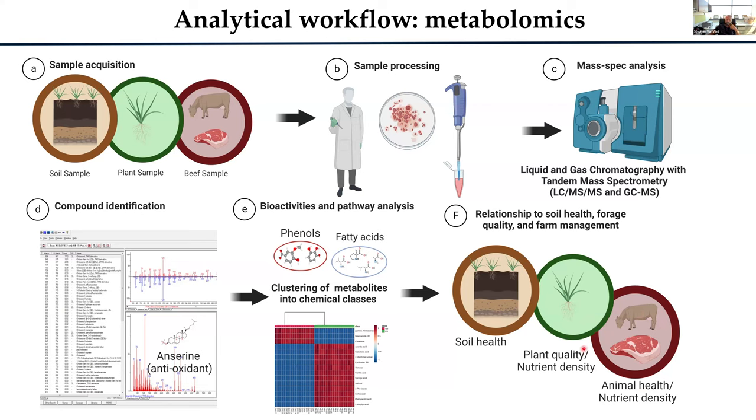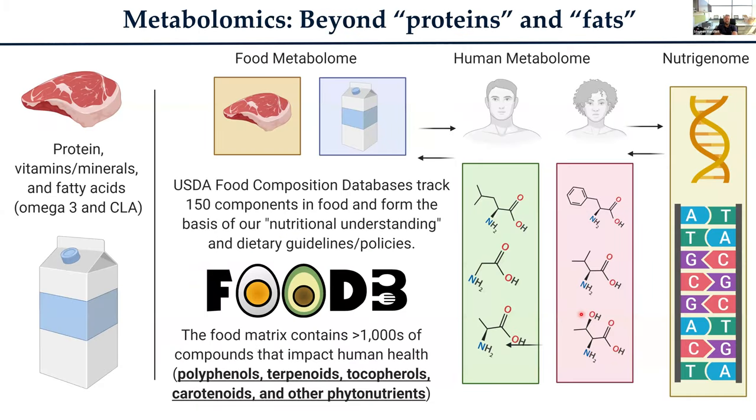I've come to be convinced that plant quality and nutrient density and animal health and nutrient density are two peas in the same pot. If you improve one, you improve the other, because they're essentially the same thing. So what metabolomics does, or the study of a broad number of metabolites, it goes beyond proteins and fats. Unfortunately, we have dumbed down foods a little bit to protein and fat.